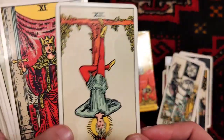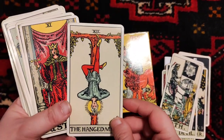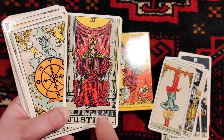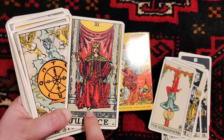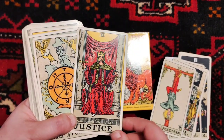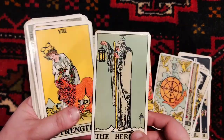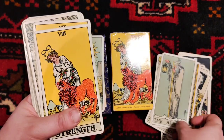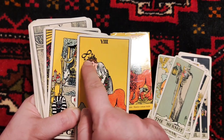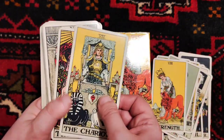Really interesting small details. The Hanged Man, the Justice, and here this is interesting, the shoe of the Justice card, the white shoe showing here. The Wheel of Fortune, the Hermit, the Strength, beautiful lion, the symbol of sun here, the symbol of infinity, and this card, the Chariot.